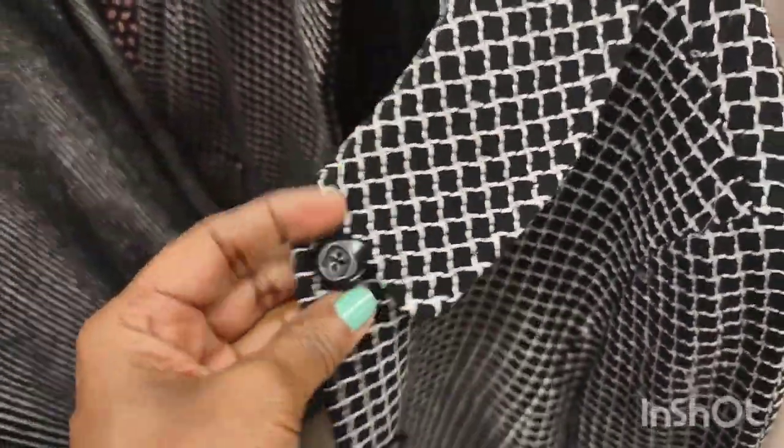And then I found another one. The other one was a 6, so I grabbed that and put the other one back thinking that maybe the 6 would fit, but it was too small. I couldn't even get my one arm in. And they were brand new.